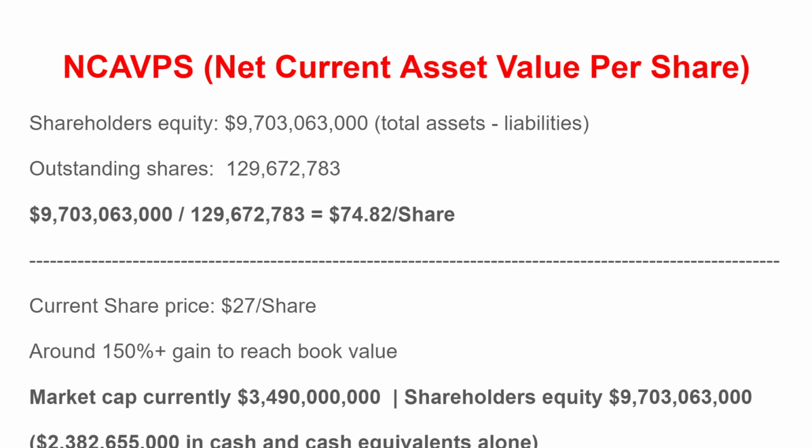Now, that means, this is also known as your liquidation value, by the way. This means that it is around 150% plus gain to reach the book value or the liquidation value of this company. So if you had preferred stocks, and preferred stock, what that is, if the company was to go bankrupt and liquidate all its assets, well, you'd be the first one to receive cash for that liquidation.